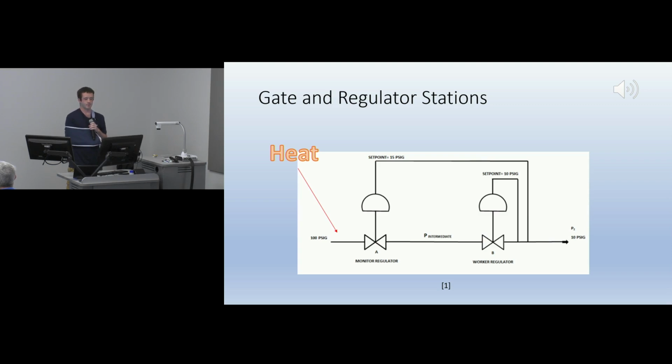During a mechanical failure of the worker regulator, the monitor regulator will begin to take control. In many cases, natural gas heaters are installed upstream of the gate station to maintain a minimum gas temperature. This is required so that when gas flows or usage is high, the natural gas temperature can stay high enough not to freeze the valve terminal.